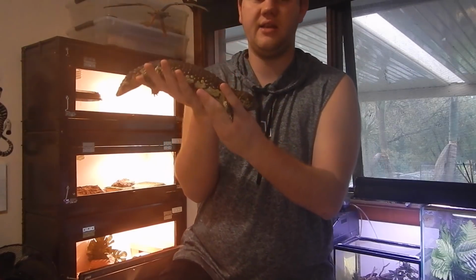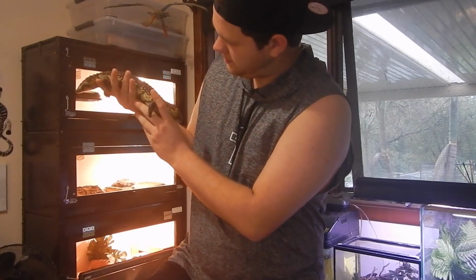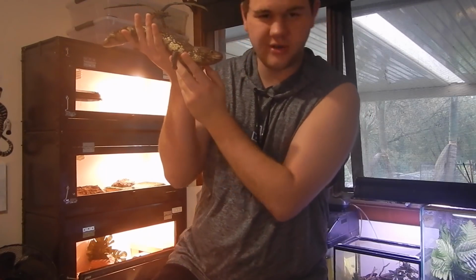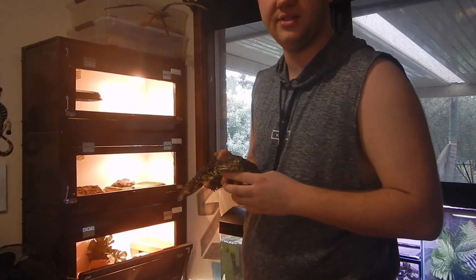It's a Shingleback lizard, again, very unique, definitely something that's very special to us here in Australia, is the little Shinglebacks, but they have the cute little faces. But yeah, stunning lizard, and we'll see what's in the next unit.